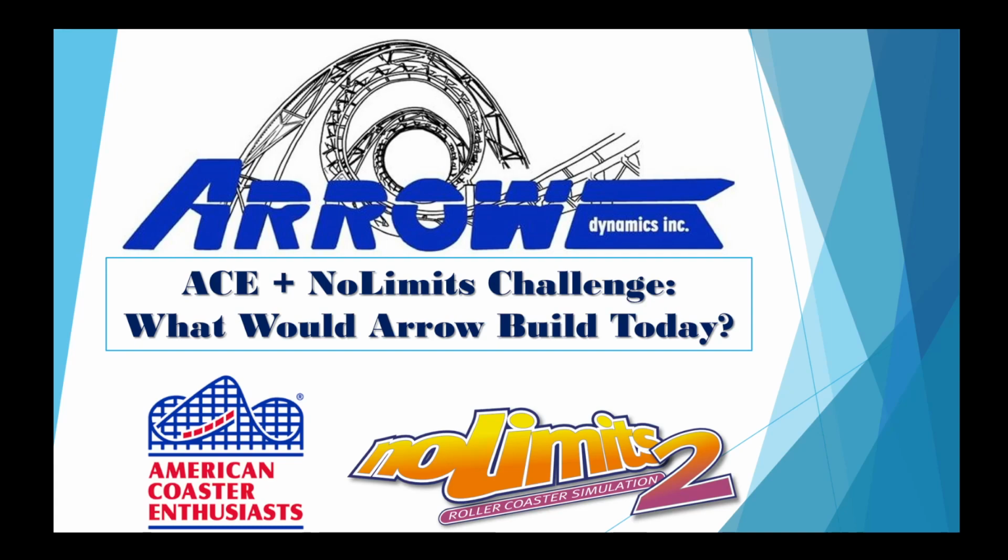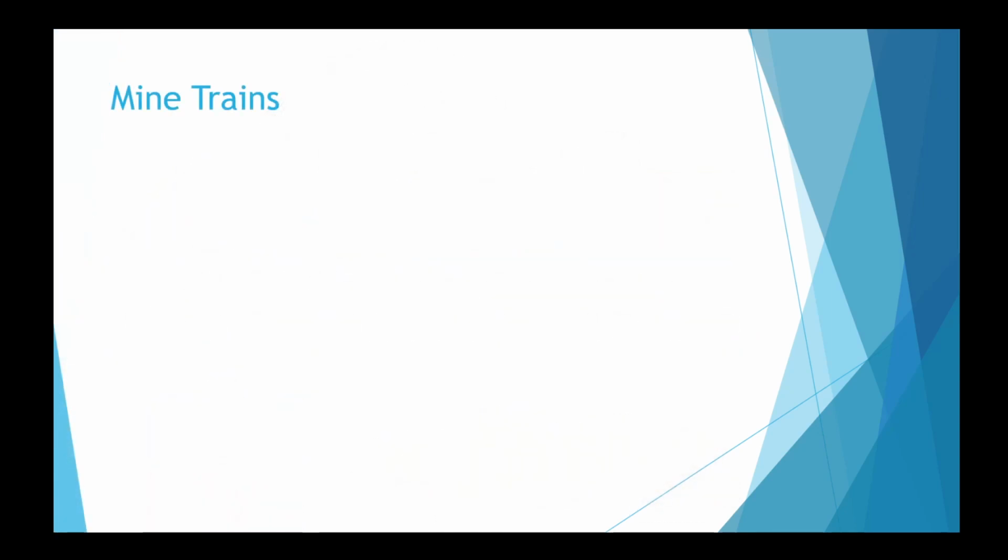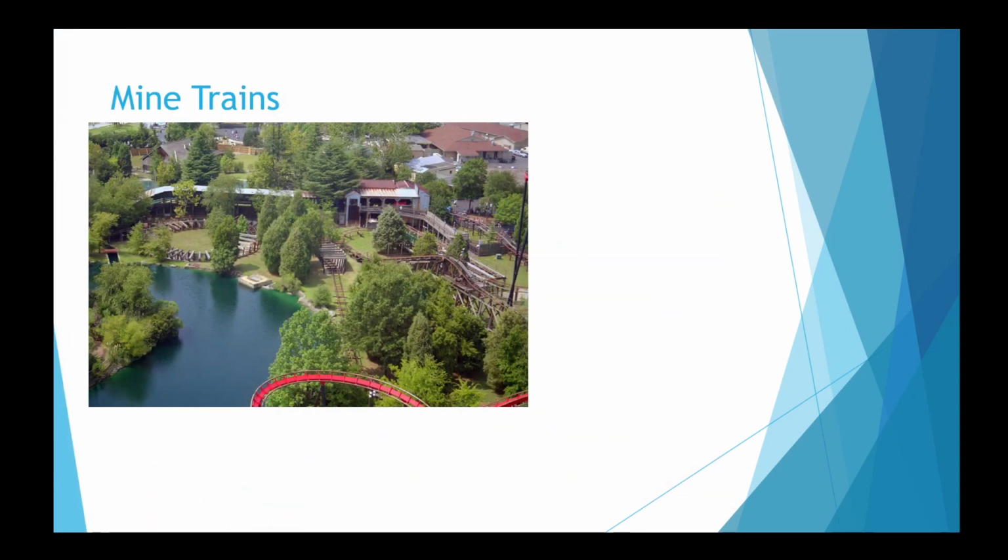Of course, shortly after they created the Matterhorn Bobsleds, one of the most famous roller coasters in the entire world, and the first to use steel tubes versus angle iron or other flat track of that nature, one of the most popular Arrow roller coaster products that started popping up absolutely everywhere are mine trains. The early day mine trains were very simple affairs, very low to the ground, not a lot in terms of hills. The curves were very simple, very flat and level. Some banking, not a lot going on, but very simple shapes that were easy to manufacture and design.